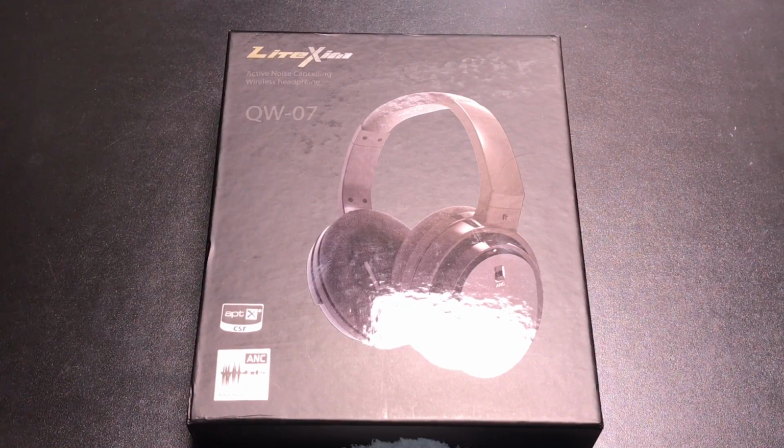So these headphones are the QW-07 active noise cancelling version that reduce 85% of the active noise around you. So it's not going to cut out 100%, but think of yourself being on the train, on a plane, in a library, even in a work environment where you're trying to cut out all the noise around you so that you can focus and either enjoy the music or really focus on the task that you have. So these headphones are going to allow you to do this in two ways.